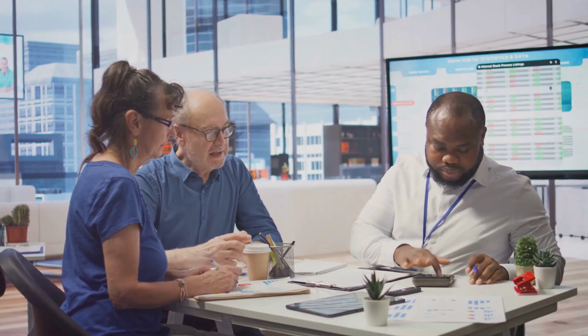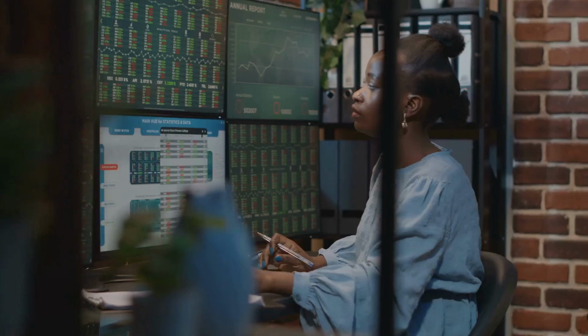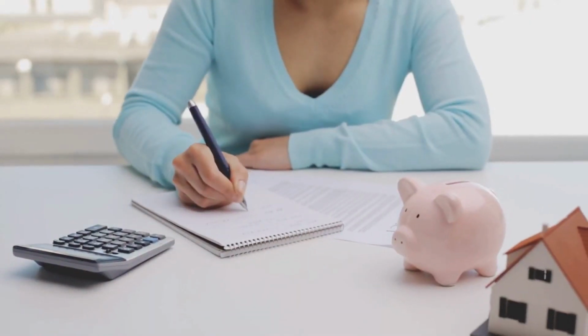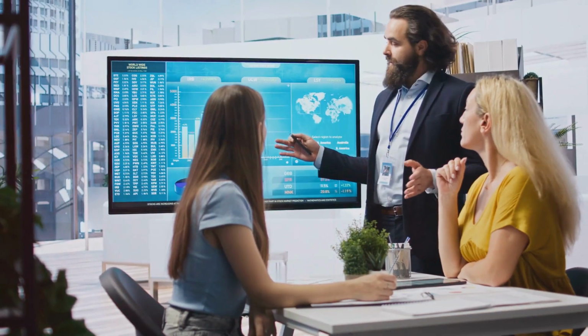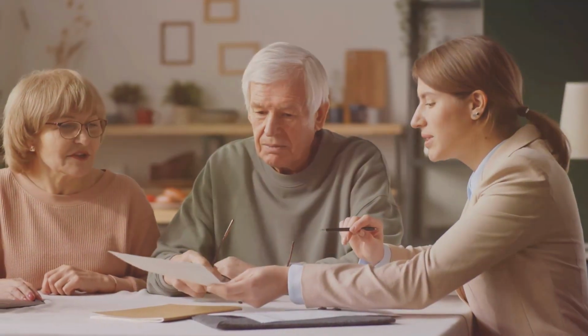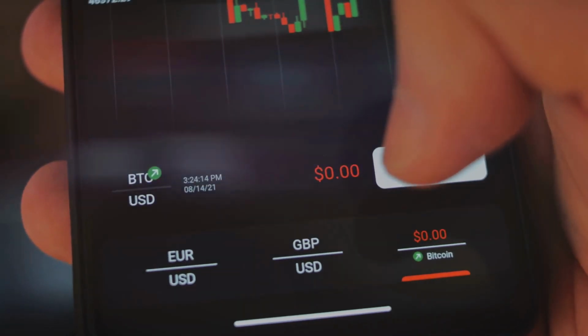Learn from your experiences. If an investment isn't performing as expected, find out why. Use this information to make better decisions in the future. Investing is a learning process. Adjust your plan as needed. If Sarah's financial situation changes, she might need to adjust her investments. This could involve increasing or decreasing her contributions.